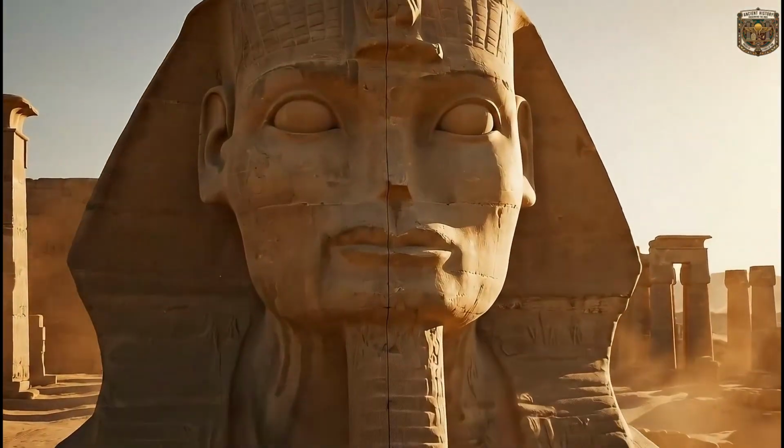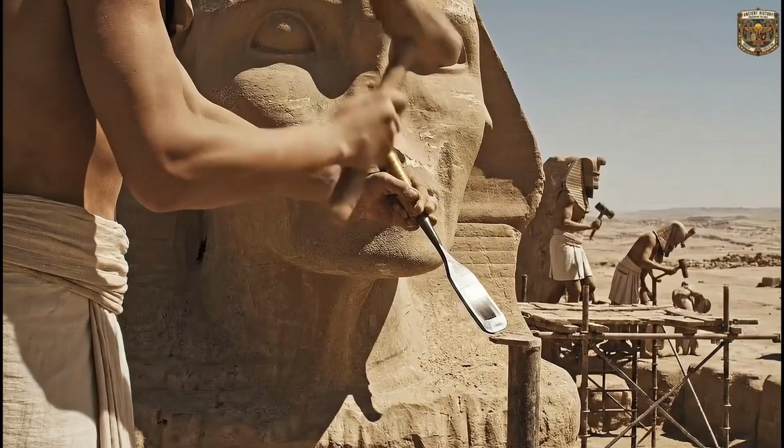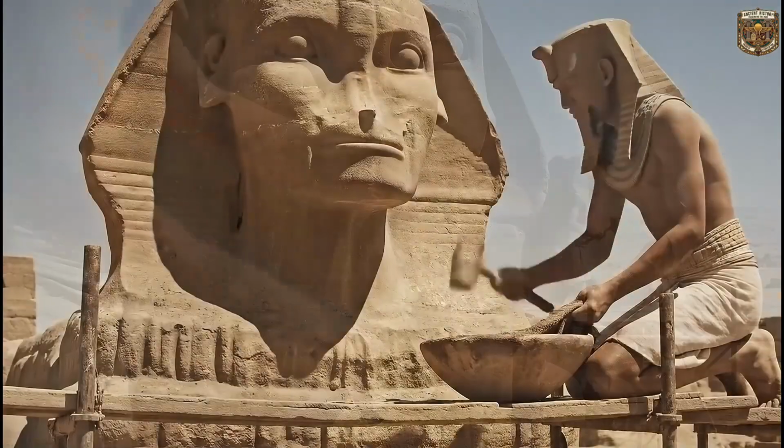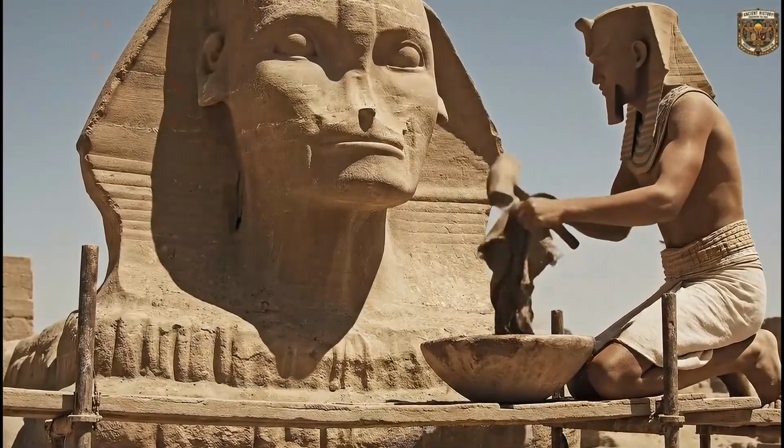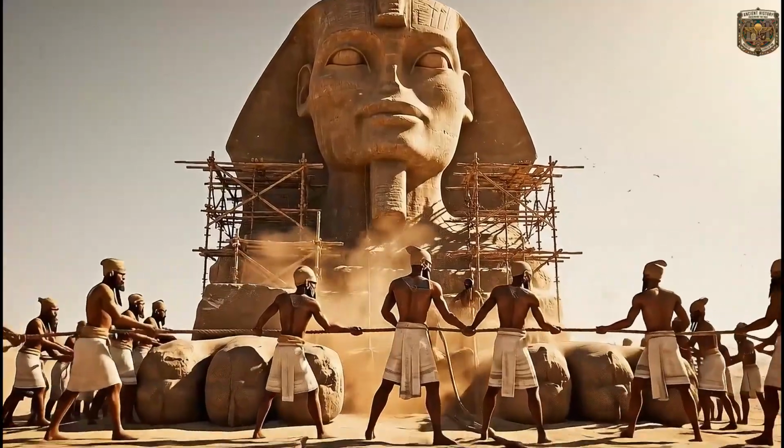The craftsmen used small copper chisels, tapping rhythmically, one strike at a time. Then they polished each finished part with fine sand mixed with Nile water to keep every proportion precise.